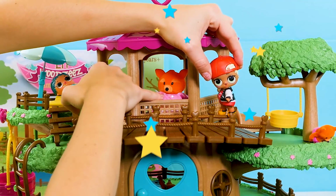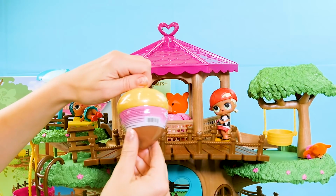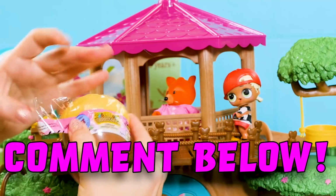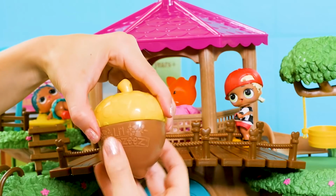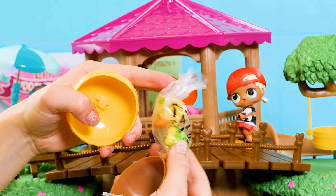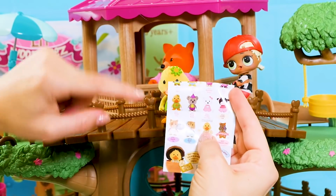Really? Yes, I do. Boys and girls, Susie has given them a little Woodzeez bobblehead acorn. Go ahead and put in the comments what kind of animal you think is hiding inside here. Let's find out. Ready? 1, 2, 3. Open! Oh, how adorable. It's a little duckling. Looks like it's Dara the duck right here.